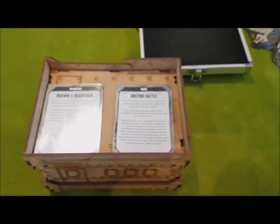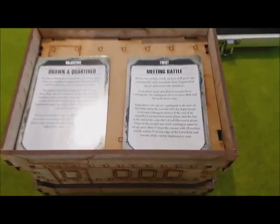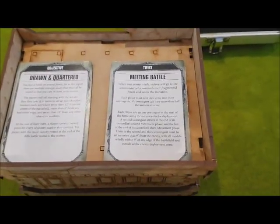So when we do our armies, we'll go through how we divided up our parts, but an interesting twist on the game, as the name suggests. Okay, let's go do some armies.